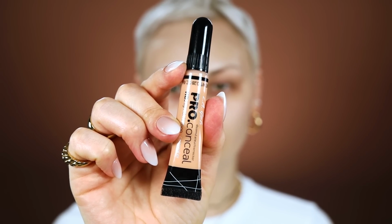Okay, the first thing that I'm gonna do is very predictable. I'm going to color correct underneath my eyes with my LA Girl Pro Conceal in light ivory. I have not been sleeping, so I just want to color correct a little bit of these dark circles.